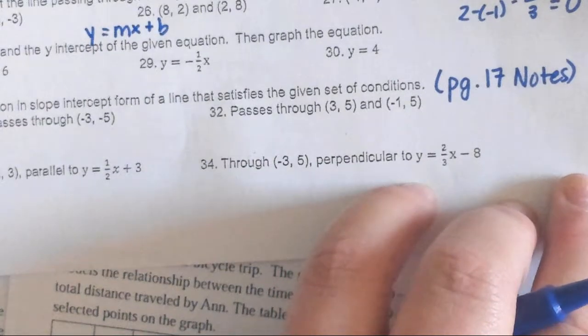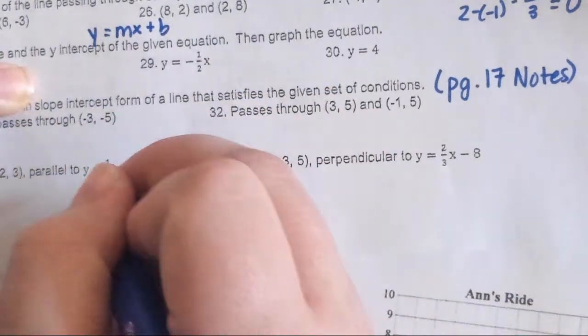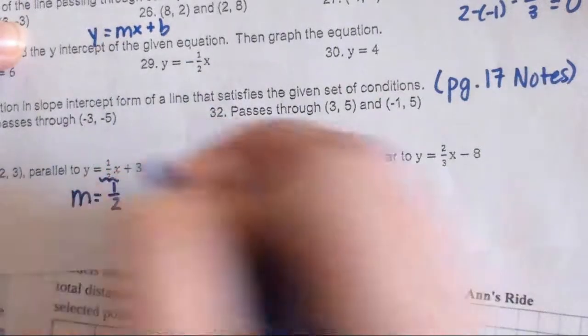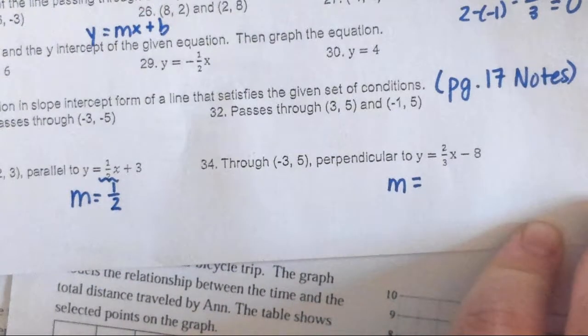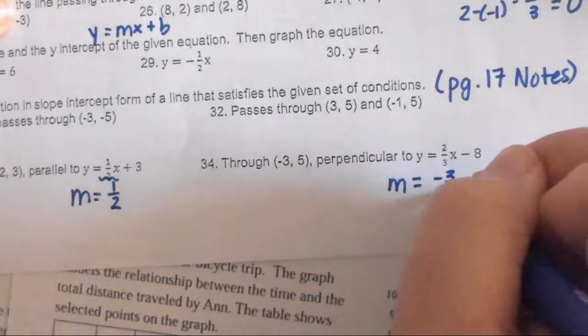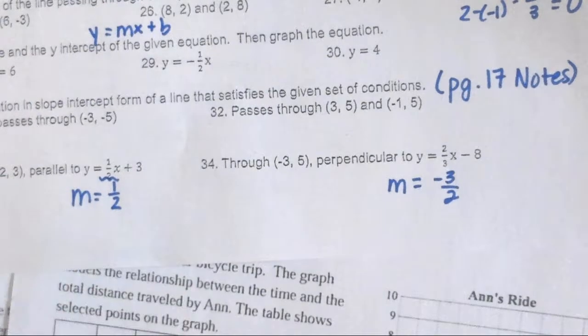So if I were really giving you a hint, because I didn't do a good job of giving you hints yesterday, parallel means they have the same slope. So on 33, our slope would be 1/2, because this one's slope was 1/2. But on 34, since we want perpendicular, what slope will we choose on 34? Perpendicular. Negative what? 3. Over? Over, yeah. You flip it. You change the sign. Oh, yeah. You get a hesitant point, yeah.